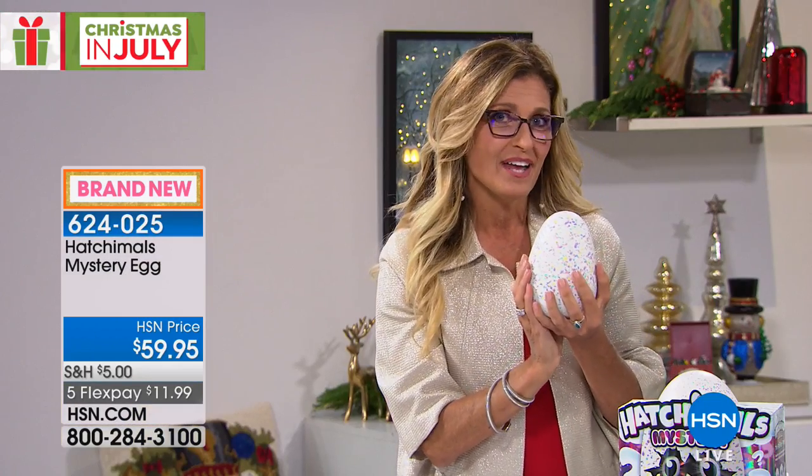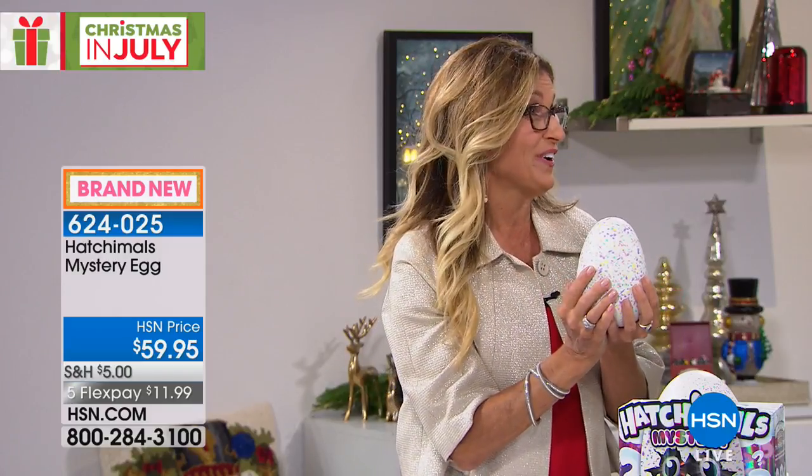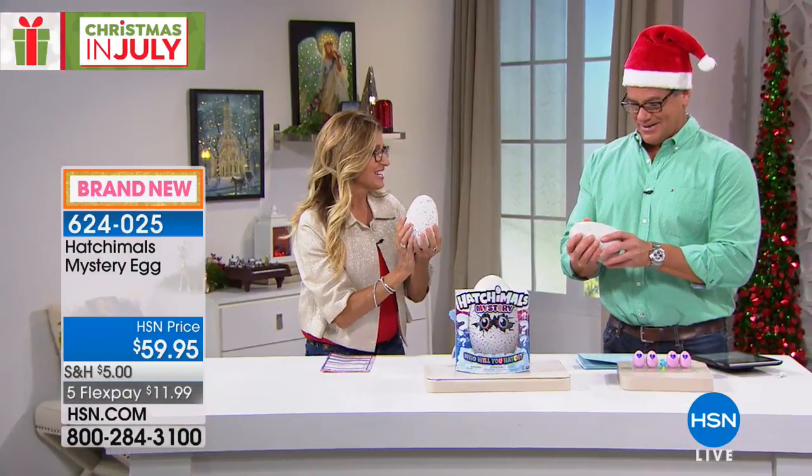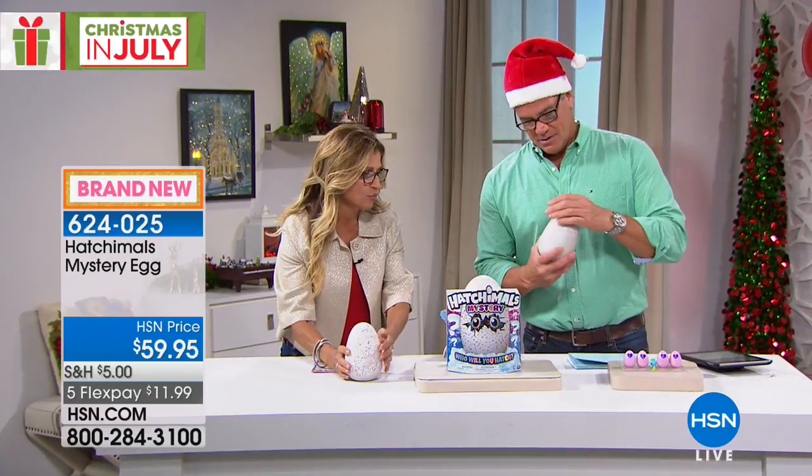We're gonna try to hatch that egg for them. It does take about 30 minutes. I think that's so awesome. Isn't it cool? Look at this. Now, I don't know if we could see here with the lights. It's kind of bright.